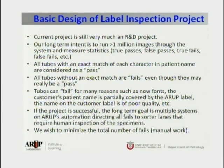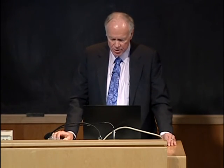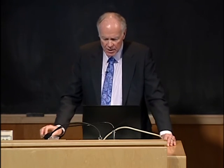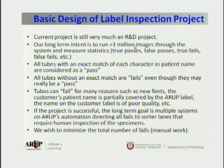However, when we build our new building and put our new track system in, that Magna Motion system that I showed you, our plan is to have half a dozen of these camera systems installed on that, and every specimen going through ARUP on the track system will be photographed and inspected with this label inspection system. So that's our intent before we go live with it, is to run at least 1 million images through and get the actual statistics on true passes, false fails, and so on.